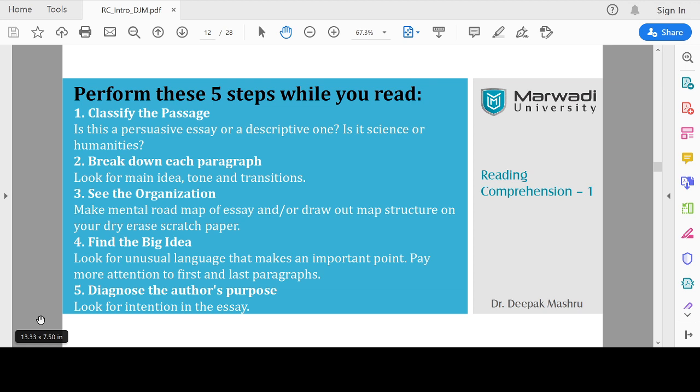Tone means whether it is a positive tone, negative tone, angry, or if it is a sad one, fine. So what is the type of tone that helps? Questions based on tone will be there, so we'll be discussing more about tones. Transition, as I explained while explaining writing, comes in when we move from one idea to another idea. We need a connection, a bridge, and these bridging words help us. So transition words will definitely help us.